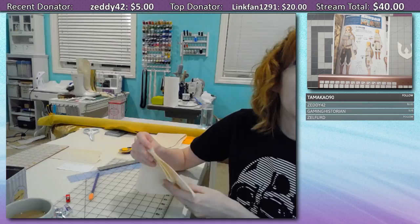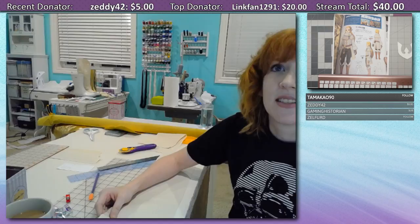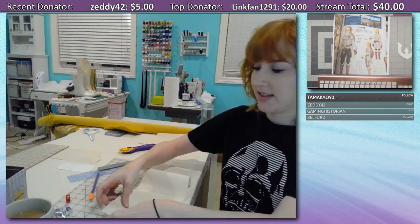Yeah, this is like an advanced pizza cutter that I'm using for my fabric. Have I played Knights of the Old Republic? No, I haven't. Did not play that game.